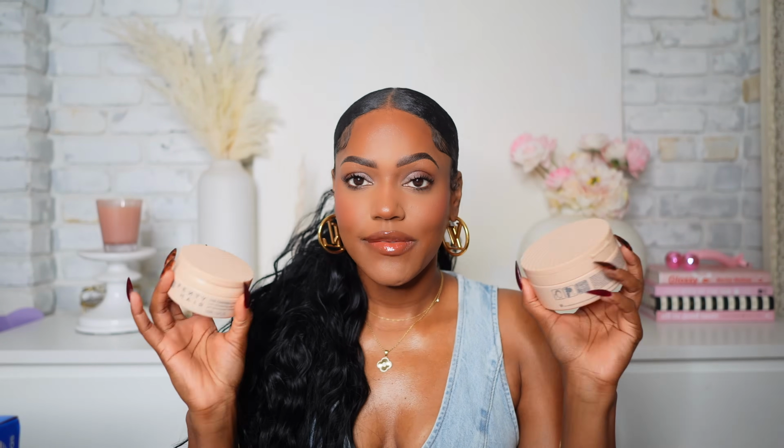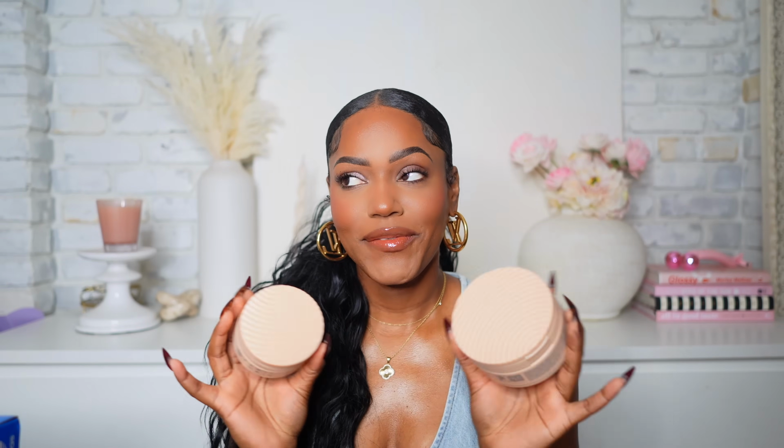Hair care favorites. Fancy Hair is all I've been using for the most part when it comes to my everyday styling. I love the edge control and I love the gel. This is the jelly type. I literally use these two products almost every day. Also love the Pattern leave-in conditioner as well as the curl mousse.